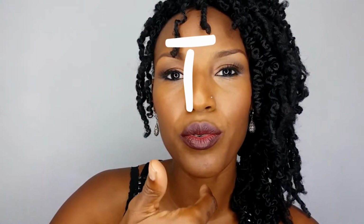So next we're going to talk about combination skin. Combination skin has a little bit more oil production than dry, but it's not very oily either. So what happens is a combination person will have dry cheeks, and then their entire T-zone, straight up the nose and chin and across the forehead. That's your T-zone.